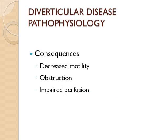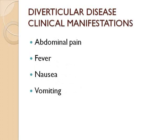Consequences: we're going to have decreased motility because the walls are weak. Even on top of the pouches, the walls are weakened. We're going to get obstruction because stuff is going to get stuck in those pouches, and we're going to have impaired perfusion. This disease causes pain in the abdomen, fever, nausea, vomiting.